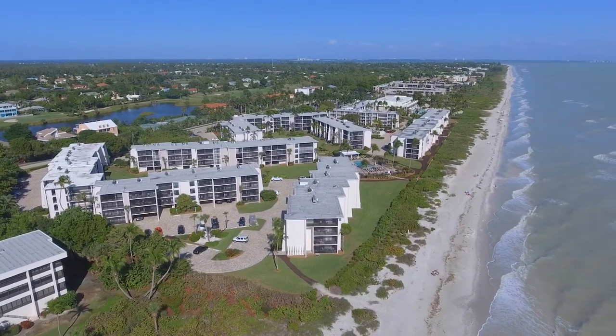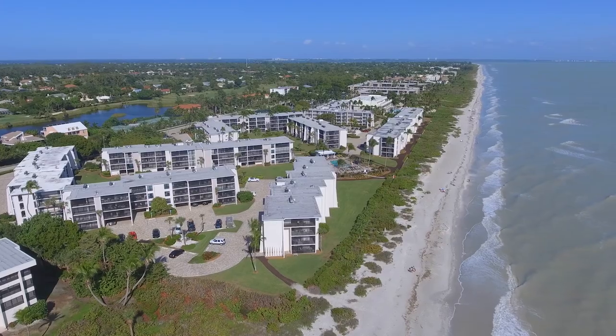Make Sundial Unit B307 your next vacation destination today.